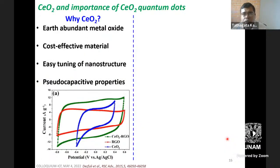Why did we choose cerium oxide for this work? Because cerium oxide is one of the most abundant metal oxides. We go for materials which are very easy for us to access, and it is a cost-effective material, and it is very easy to tune its nanostructure. The structure of cerium oxide can be finely tuned, and it has strong pseudocapacitive properties.